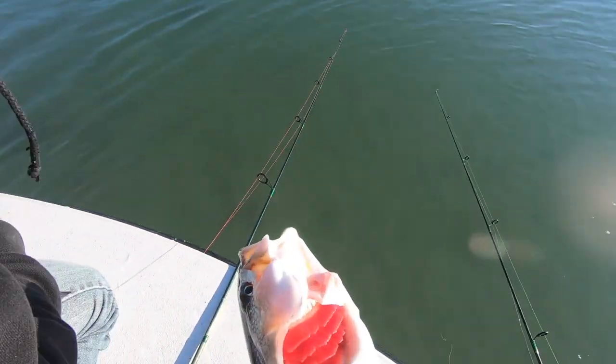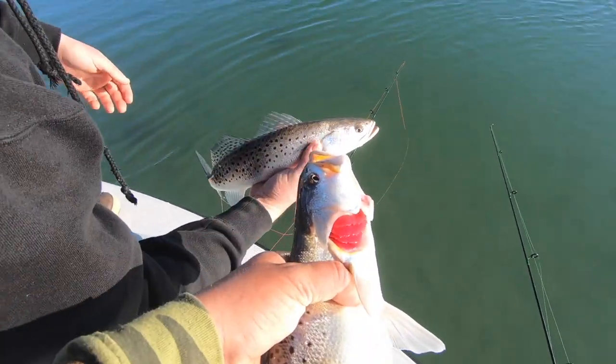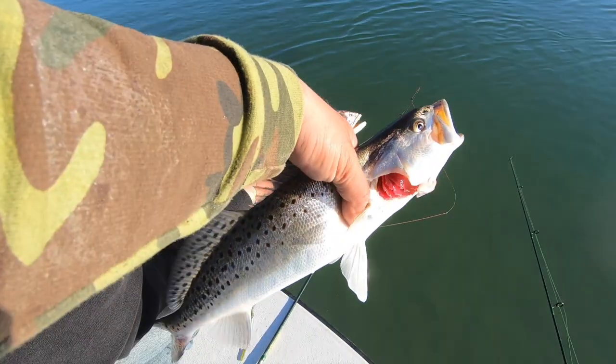Look at his gills. Oh wow. Missing his whole gill plate. That's pretty cool.